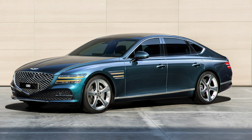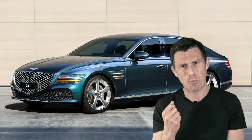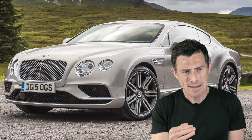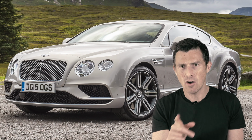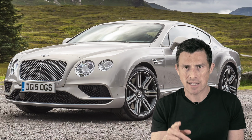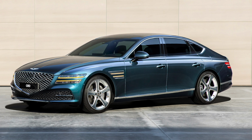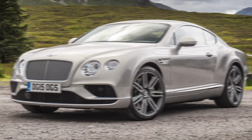In fact, if you look at the grille and the Genesis logo, it kind of reminds me a little bit of a Bentley. But that's probably not a coincidence. You see, the guy that designed the G80 also designed the Bentley Continental GT. And before that, he designed the Lamborghini Gallardo. So, click on the pop-out banner up there to vote which you think looks the best. The new Genesis G80, the Lamborghini Gallardo, or the Bentley Continental GT. Yeah, it doesn't seem fair, does it? But I don't care. It's my show, my game.